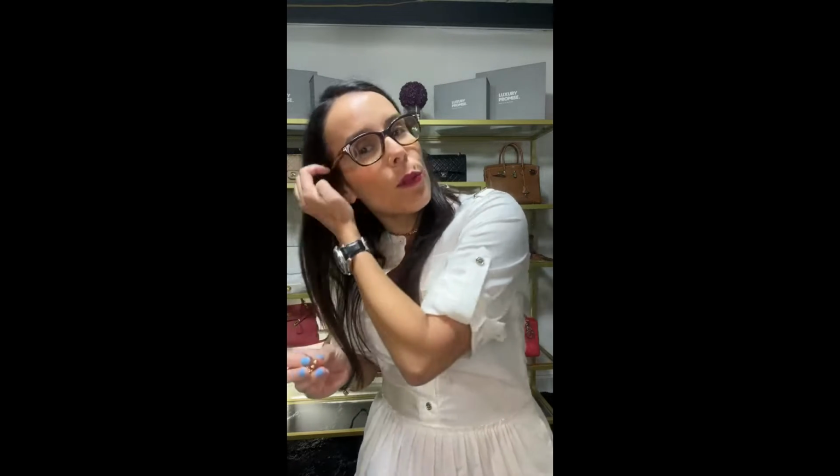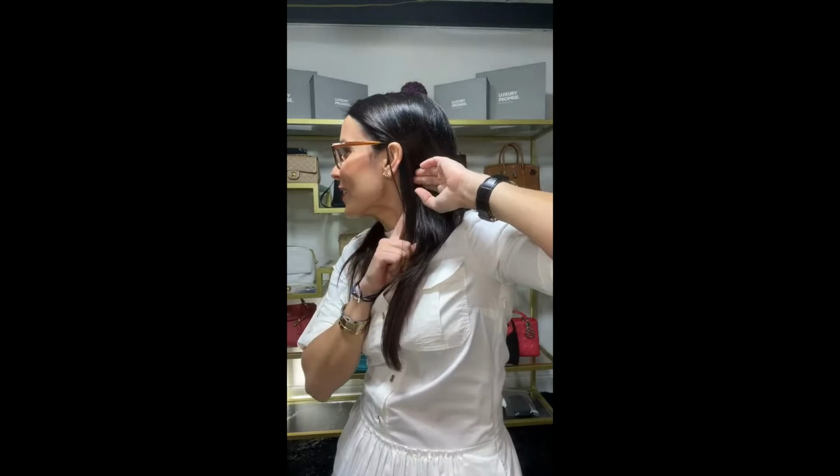I only have one little hole in my ear, but if you guys want to stack it, this is a great piece. And I'm actually going to put this one higher up so you guys can see it as an ear cuff. So on one side, it's an ear cuff. Is that how you call it? I think it is. And on the other side, it's an actual earring. So very useful, very versatile, and super comfortable.